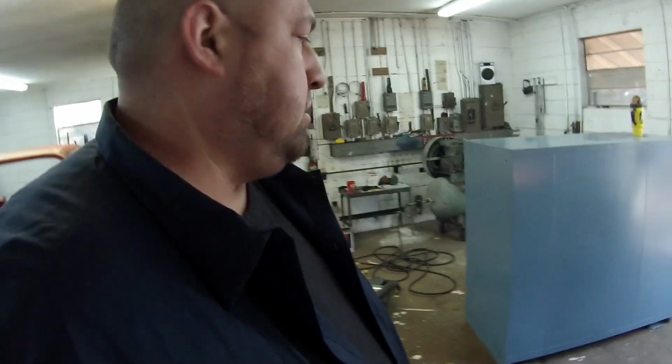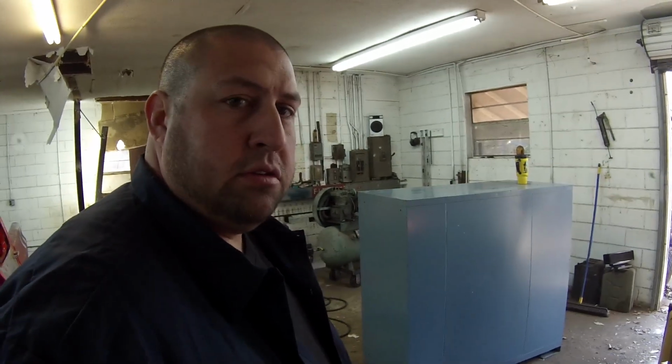So I'm going to start bolting the casters on and see if I can get this thing moved down to the new shop.